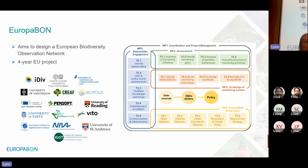The basic structure of Europabon is stakeholder engagement. We are not designing the project alone. The idea is that we are co-designing it with all these stakeholders in Europe that work in biodiversity: NGOs, policymakers, academia. We now have a network of 1,400 members, and we have organized several workshops with hundreds of people to consult.